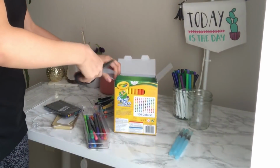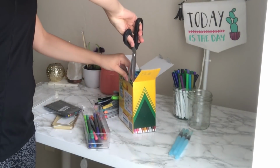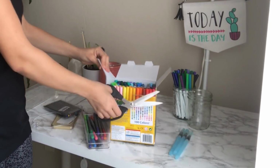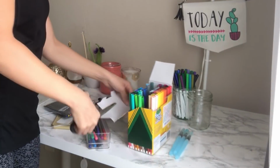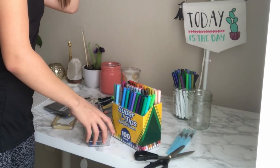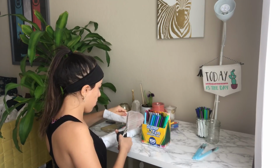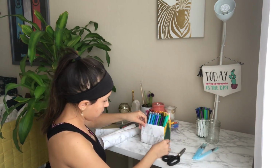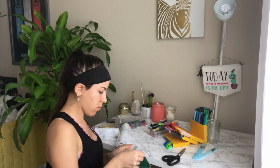So your girl came up with this genius DIY. I actually cut the box into the shape that I wanted it to be in. So I did kind of this angle on the side and made it look nice and trimmed and pretty. And I took the excess paper from my desk, because my desk actually has this plastic coating over it for the marble, and I covered the sides in it.